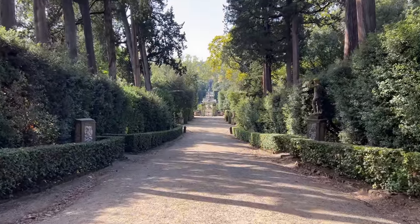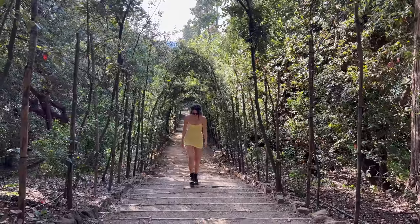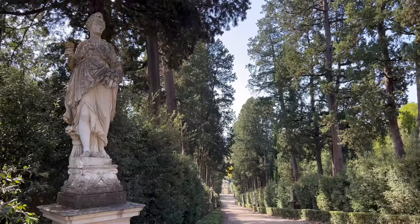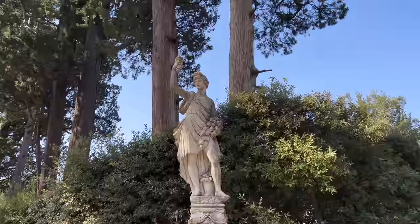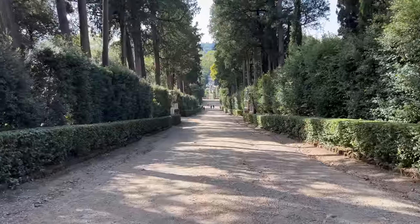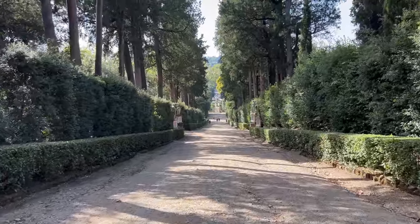So if you did have mobility issues, it might be a little bit tricky. It's kind of gravel roads and lots of twists and turns and hills, so just keep that in mind. Il Viottolone is the newest part of the park, and for a 422-year-old pathway and area around us, it's not doing too bad.